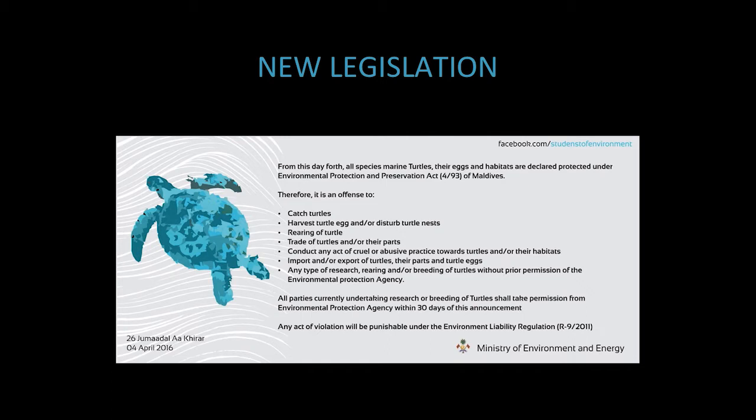But the eggs were only protected on a certain number of islands, and there was always sort of a gray area about the rearing of hatchlings. Was this allowed? Was it not allowed? But now there's sort of a blanket ban on the whole life cycle of the sea turtle, from harvesting eggs and disturbing nests to catching and killing adult sea turtles, rearing turtles, and importing and exporting any turtle material.